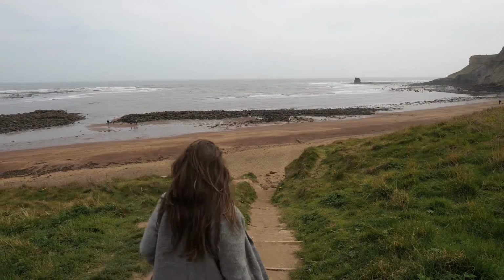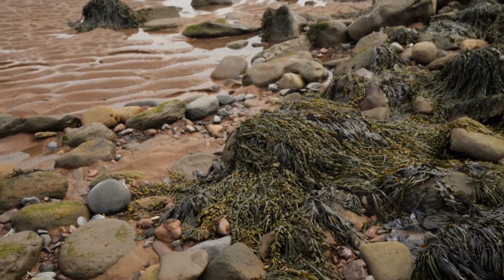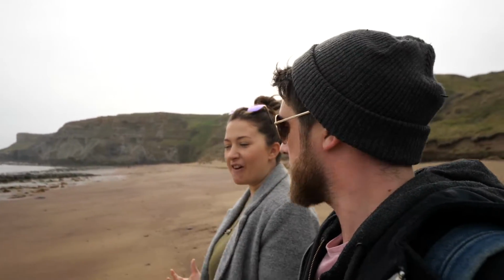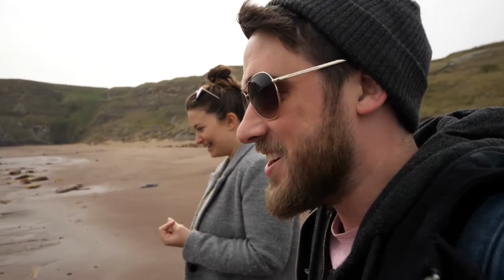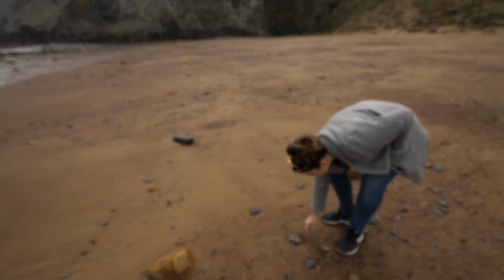That's all it is. Apparently the best place to find the fossils is on the foreshore, so we have come here at low tide in the hope that we can find some ancient relics from the past. They operate a finders keepers policy here, so if you find any fossils, no matter how amazing, it's all yours. They do ask, as a little bit of etiquette, that you inform them of your find so scientifically they can have a little look.